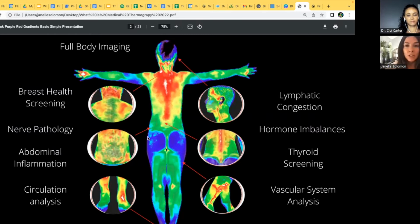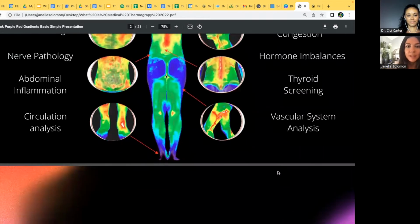If anyone ever has digestive issues or any kind of disease within the digestive system, we can see if there's any inflammation there. And circulation analysis as well. If you have cold fingers and toes and nose, it could mean that your circulation could be improved. So overall, thermography is scanning the body for heat and inflammation. It gives you a heat map, and we're looking to assess all of these specific items. There's even more that we'll go over later, but just as a start, this is what you will get.